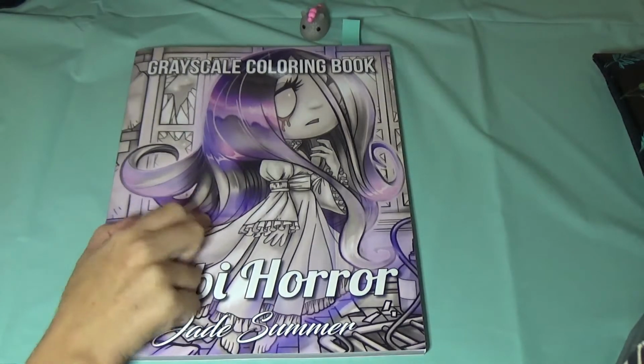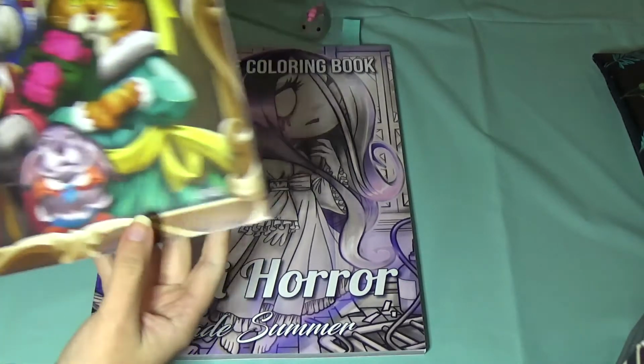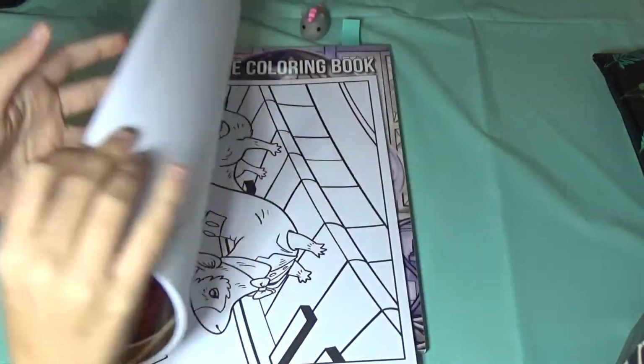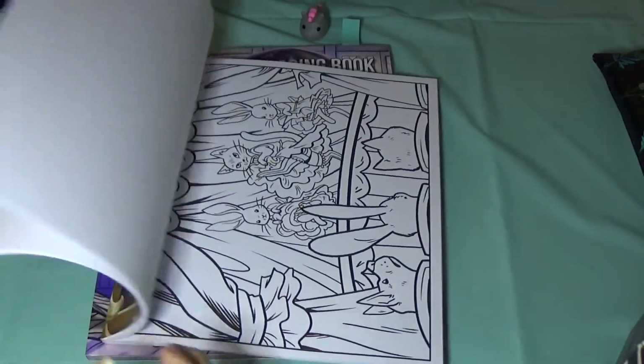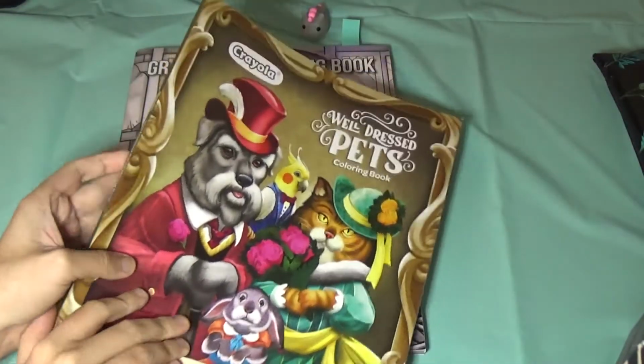Shortly after I filmed that video, I had to go out to Walmart to pick up some groceries. And I did end up buying one book this month, just one, and it's this Crayola Well-Dressed Pets book. And I'll probably do a flip through on it at some point. It's a cute book.